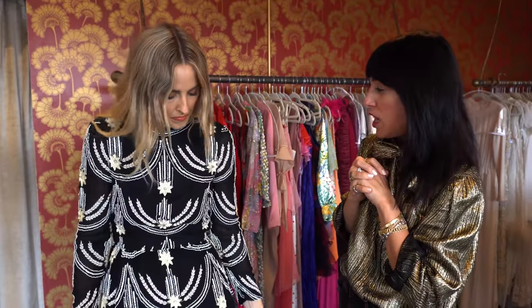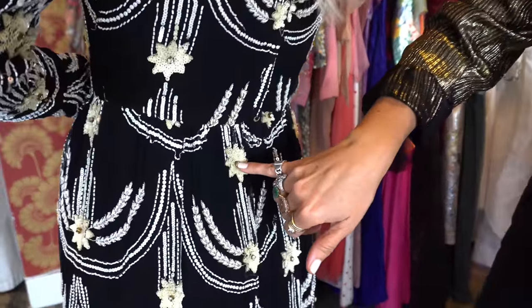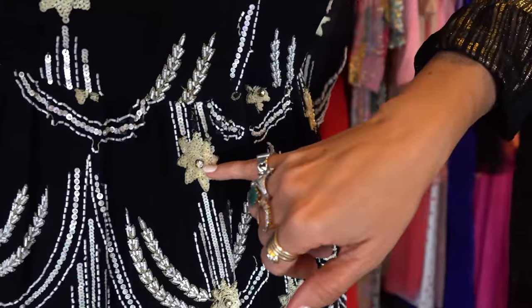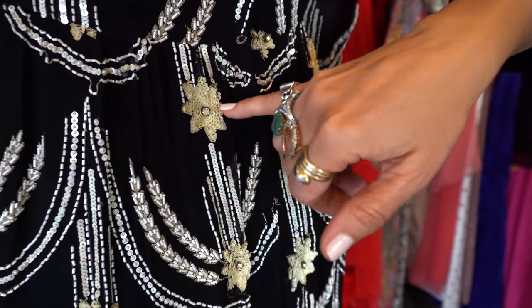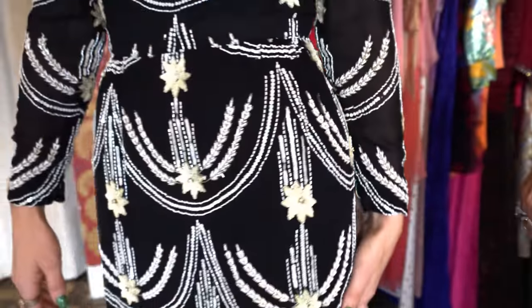It's a silk chiffon with the beadwork all beaded on top of the silk chiffon, and all of the flowers, the ornamentation, are sequins. And you can see the rhinestones right in the center of the flowers. I mean, the ornamentation is pretty amazing on this dress.